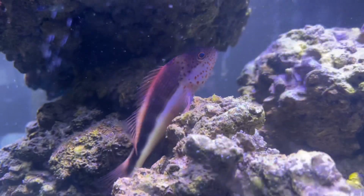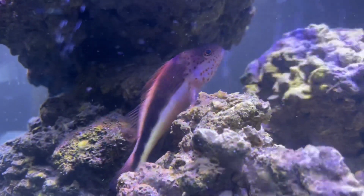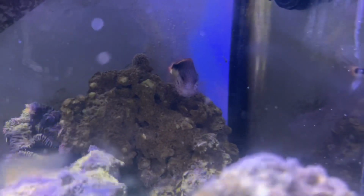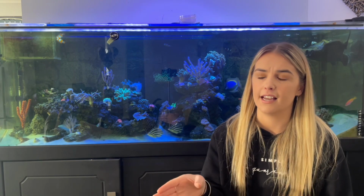Speaking of fish, this is the fish that I rescued off death row, basically. He's a speckled hawkfish. These guys apparently get to around 20 centimeters, and they are meant to be reef safe, but they can go after invertebrates like small snails and stuff like that. So yeah, we're gonna see how we go. I've got him in this tank just for the first few weeks, just to see if there's anything majorly wrong. Unfortunately, I didn't know anything about the tank that it came from, but I was just like, no worries, I'll make it work. Don't kill him, I will make it work.